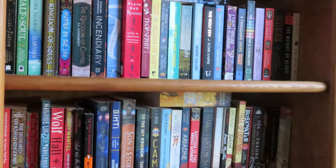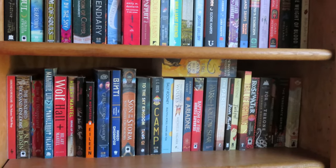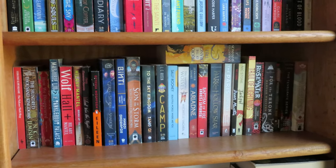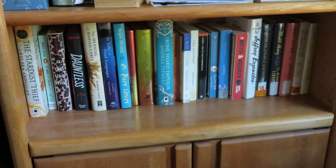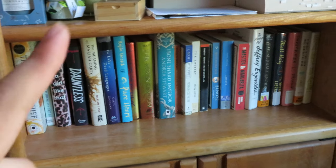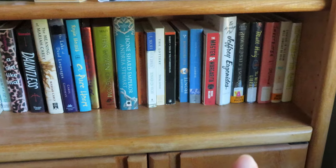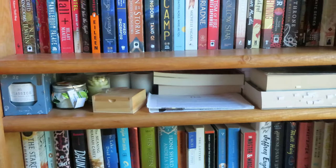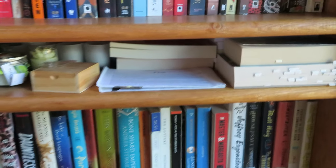And last but not least is my TBR shelf. So I pretty much just did alphabetical order as best as I could, with all of my paperbacks up top. And then here we have all of my hardback TBR, my classics TBR, and then those are all of my library checkouts right now.